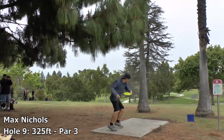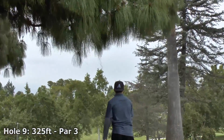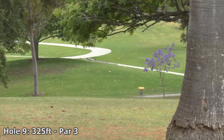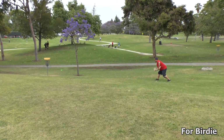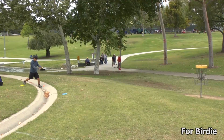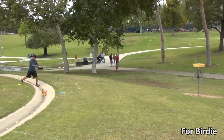And Max Nichols, the lefty backhand hyzer line. Yeah, every once in a while you'll catch a local throwing a big anti-putter shot on that route, but it's a reserve for lefties. Gotcha. Nice putt from Brandon, carding a deuce. And Max for his birdie.